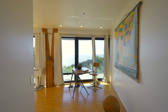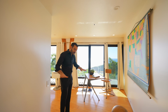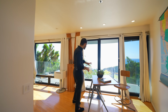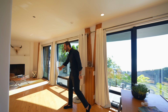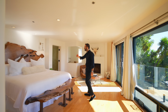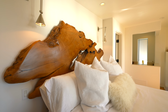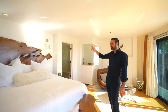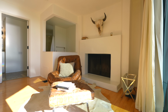Now next to me is bedroom suite number 3, or the primary bedroom. Off at the entry, we have beautiful hardwood floors, small desk, sliding glass doors opening up to that wraparound balcony. Room gets great natural light, and the entry flows you straight to the bedroom itself. Of course, we have a massive king size bed. Even the headboard design and the seating area right in front of the bed are all live edge with wall sconces. You have a wall that curves, fireplace on the other side with a small seating area.